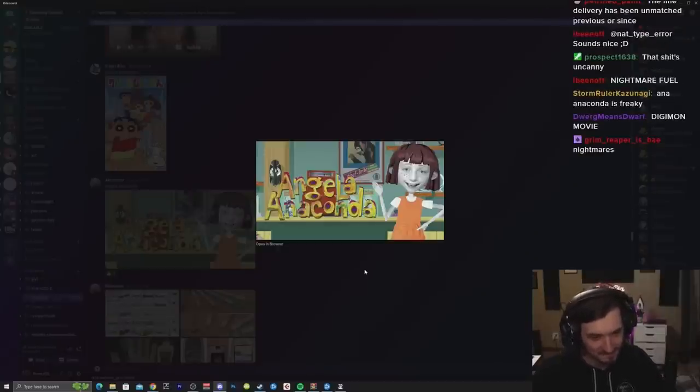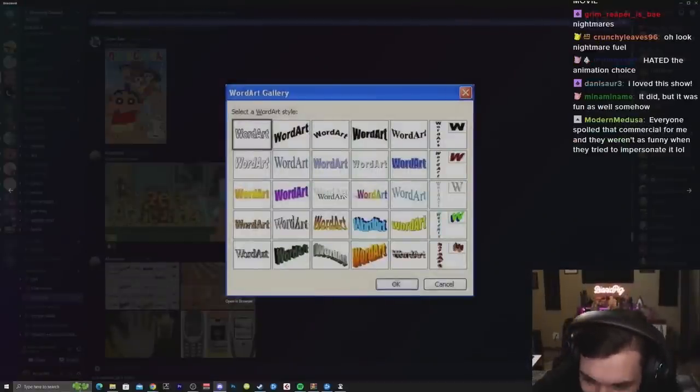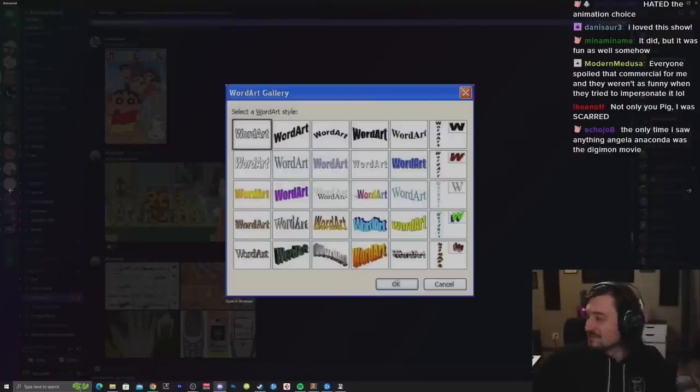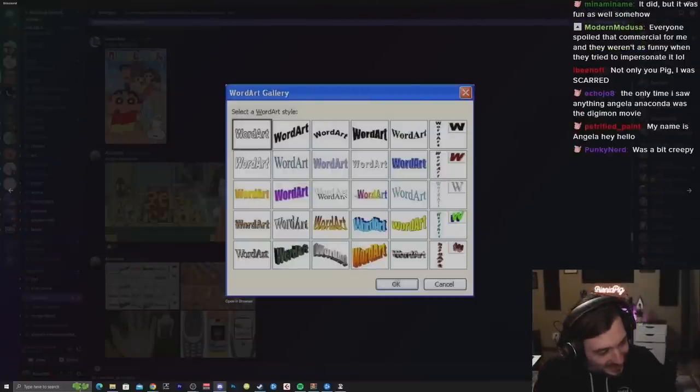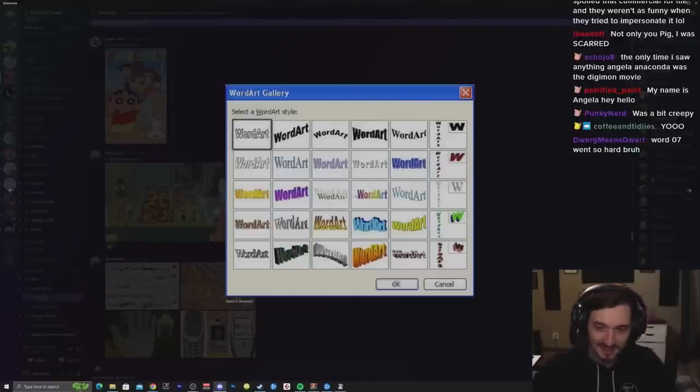Nightmares? Yeah. Oh my god, word art! Oh my god, dude, I forgot! Holy shit! Oh my god, this is like... What the hell? I completely forgot this existed. The amount of times I've used word art? Oh my god.